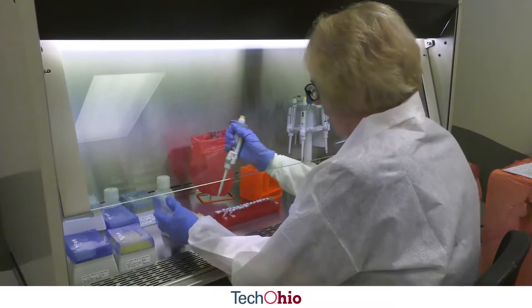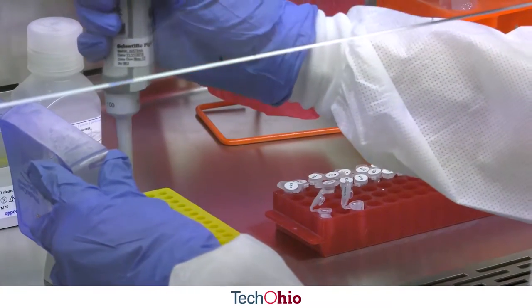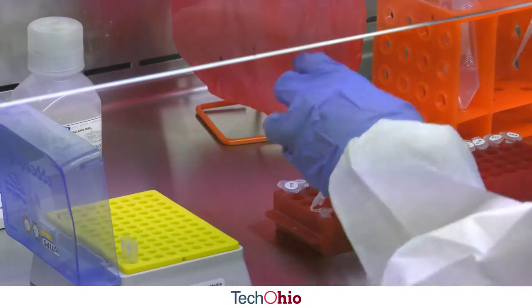So Ischemia Care is developing blood diagnostic tests for cause of stroke. So basically the problem is there's about 800,000 strokes per year, and in about 320,000 of these, the cause is never determined. And if you don't know cause, you can't treat effectively.